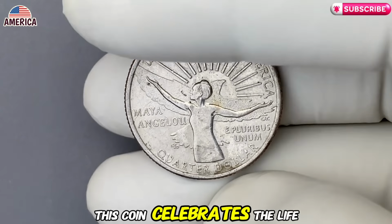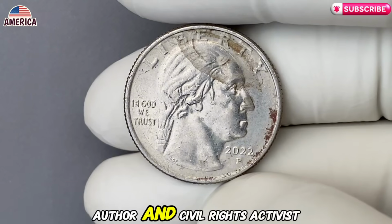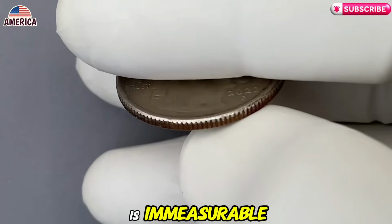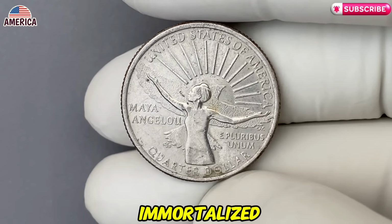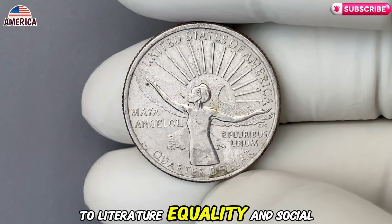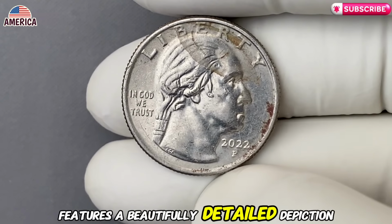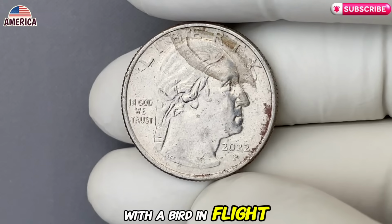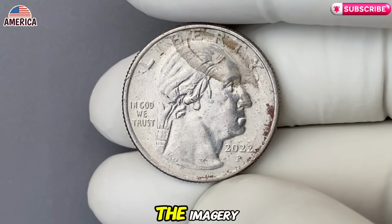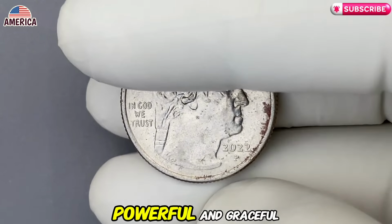This coin celebrates the life and legacy of Maya Angelou, the renowned poet, author, and civil rights activist. Her impact on American culture is immeasurable, and now her image is immortalized on a coin that honors her extraordinary contributions to literature, equality, and social justice. The design features a beautifully detailed depiction of Angelou with a bird in flight, symbolizing freedom and the power of her words. The imagery perfectly captures the essence of her spirit, bold, powerful, and graceful.